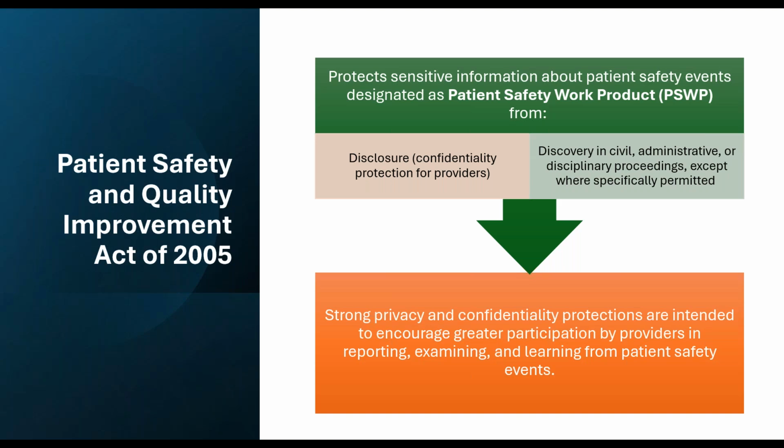So there's 2 main protections. There's a protection from disclosure. So there's confidentiality protection for providers, and there's protection from discovery in civil, administrative, or disciplinary proceedings, except where specifically permitted. And there's some permissible disclosures that are included in the law, and we'll talk about some of those. And then there's some things that can't be protected, and that preserves patients and family rights. And so we'll talk about those too. But the strong legislative intent was that the strong privacy and confidentiality protections would encourage greater participation by providers in reporting, examining, and learning from patient safety events. So patient safety organizations have been around almost 20 years. It'll be 20 years next year.